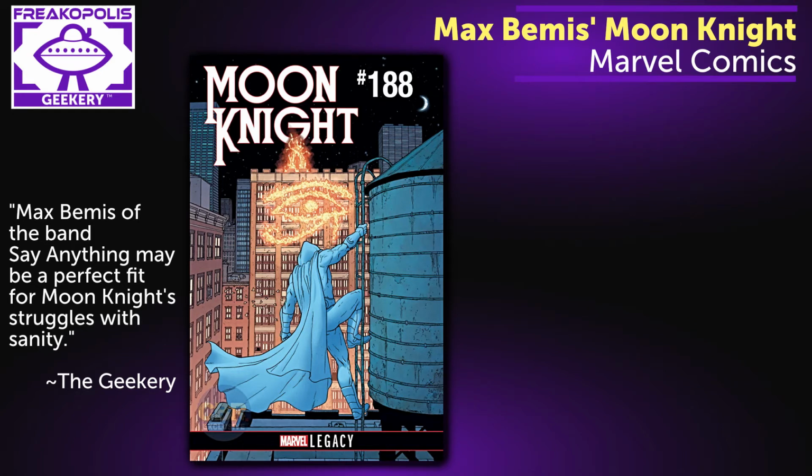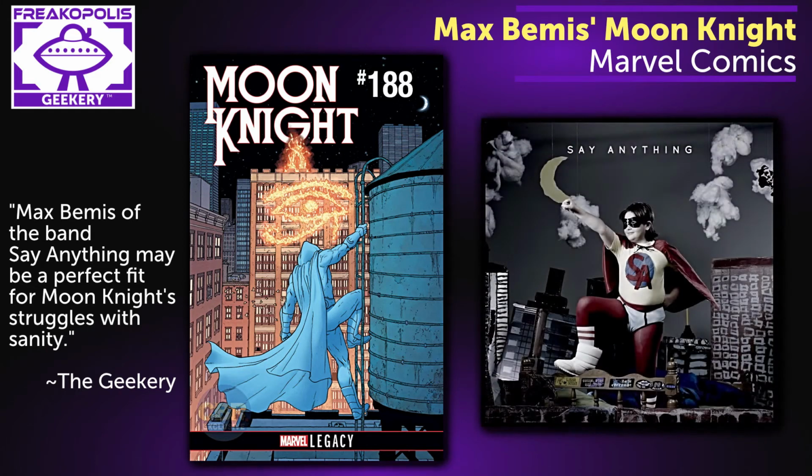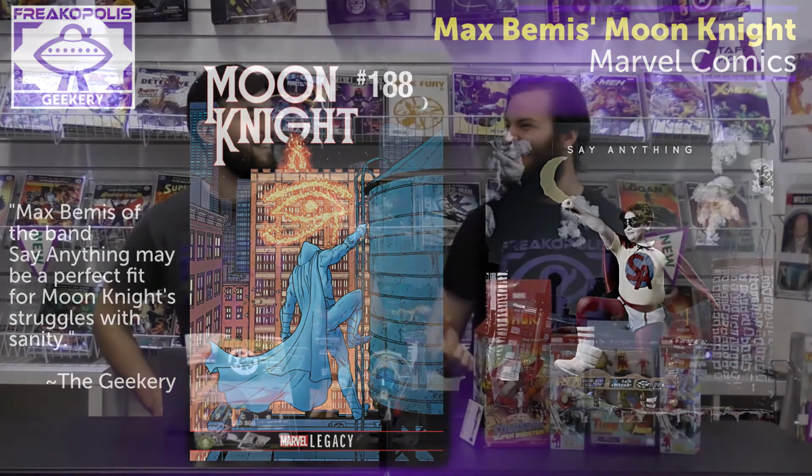And funnily enough, I was going through some of my old albums this morning, and I saw that one of his albums, Say Anything by Say Anything, has album art of a kid in a superhero costume reaching out towards the moon. So, it's just kind of a little mind blow there. That album came out in 2009, so maybe he's had aspirations about this for a while. Plotting this for years. Yep. So pretty cool to see. Good on you, Max Bemis. Yeah, I'll definitely be checking that out just for the combo of Moon Knight and Max Bemis alone. It's exciting. We'll move on to something in the Netflix field.